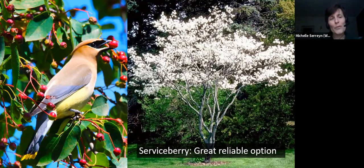And then after the fruiting is done and fall arrives, the serviceberry provides lovely fall color. It can be grown as a small tree or a shrub. It can be multi-stemmed or multi-trunked. So this is a great tree, and it's tolerant of a wide range of conditions. You'll see this particular picture shows it in the middle of a sunny area. But as I mentioned earlier, it's an understory tree, so you'll also see it in shady areas. I had them in both places in my yard, and they did really well. We have quite a few down here in Detroit, so it does tolerate urban and suburban conditions as well.